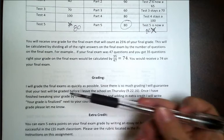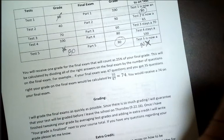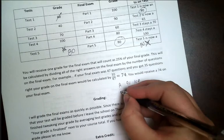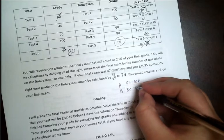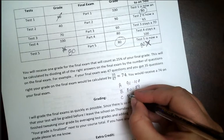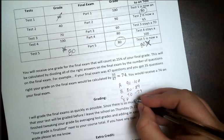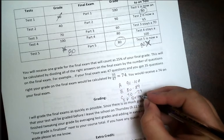But guys, you already know what the breakdown of the course is. An A is a 90 to 100. A B is an 80 to an 89. C is a 70 to a 79. And an IP is when you get below 70, okay?